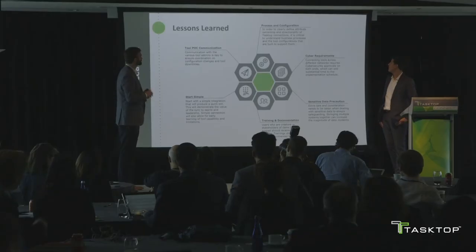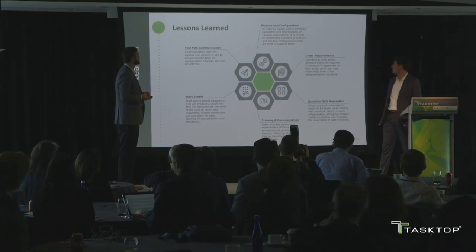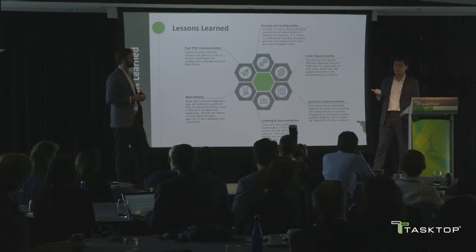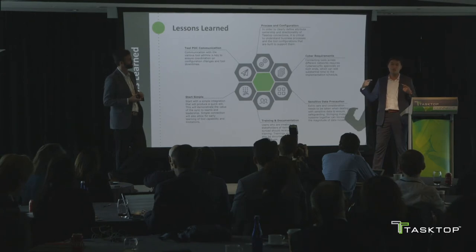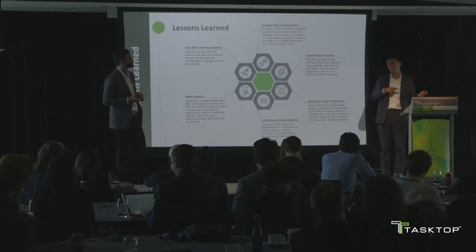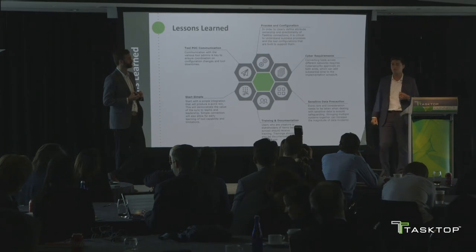Yep, and then at the top here, we have process and configuration. We did talk a little bit about process, but with Tasktop, there are a lot of things you can configure, whether it's the direction of your sync, which items are going to be flowing, and which tool has ownership of that item. Is it one-way synchronization? Is it two-way synchronization? Is it just half the items? So understanding the process first is super important.